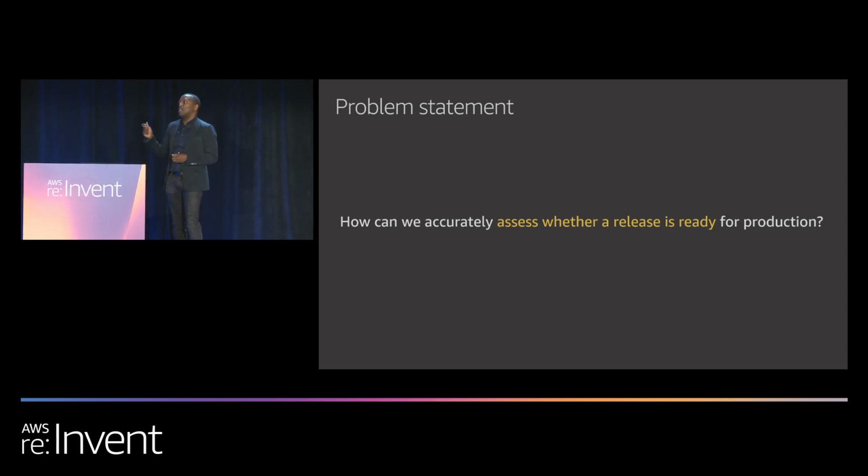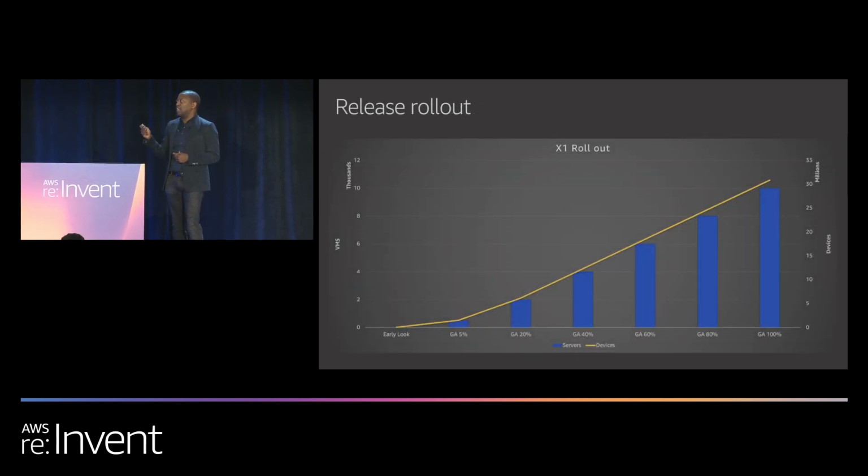The first thing is we derive an objective score for quality, a Canary score. Then the second, we run that Canary score against a number of cohorts and then determine whether we launch. This is our release quality check.